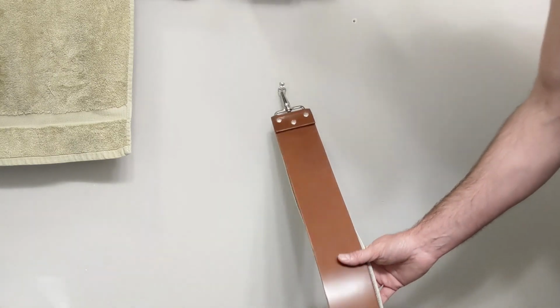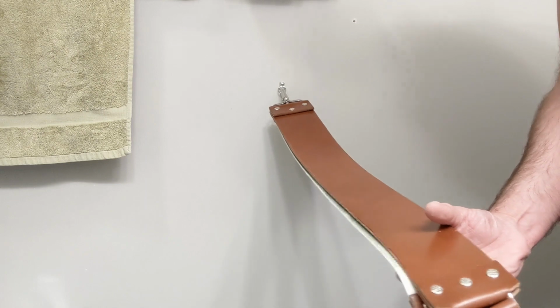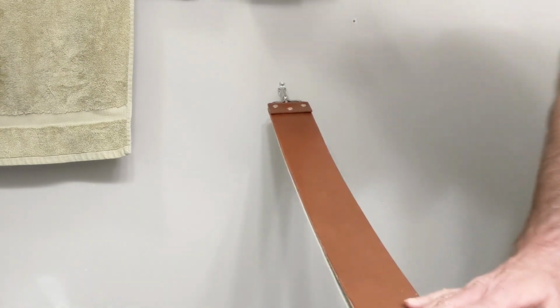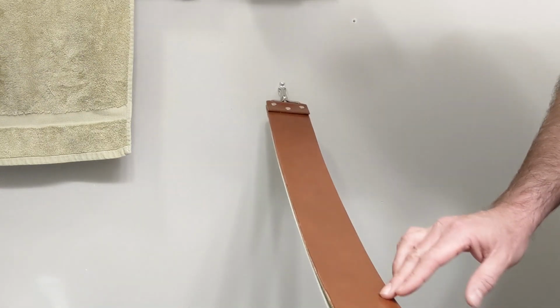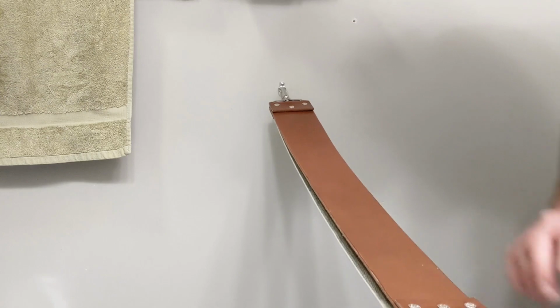All right, I'm back. Sorry, I had a phone call come in too. So here's my strop. This one was custom made by a gentleman on the Canadian Wet Shavers. He made it for a friend of mine, and then my friend reduced his collection, so sold it to me.